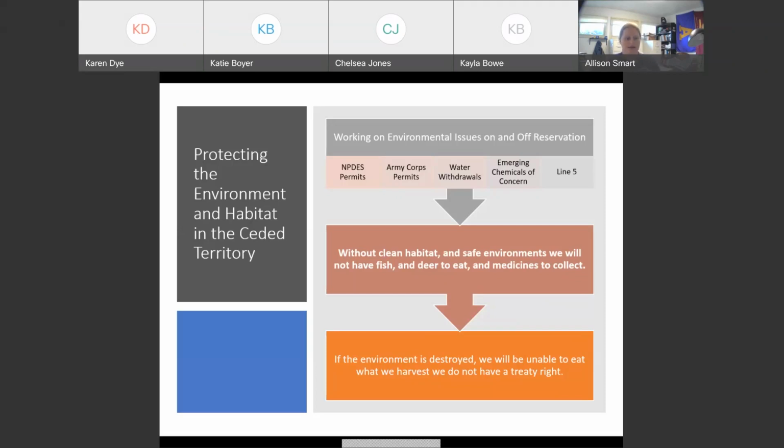An example I like to use is myself. As a Sault Ste. Marie tribal member, I'm not hunting, fishing, and gathering up in the eastern Upper Peninsula. Because of the ceded territory, I'm actually hunting, fishing, and gathering where I live under tribal permit and jurisdiction. So the fish I harvest in Manistee County under tribal jurisdiction, those same fish, if my tribe isn't able to protect those fish, we have issues.